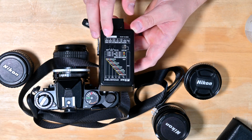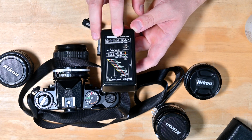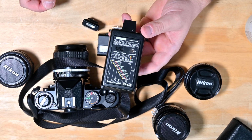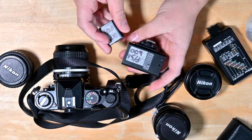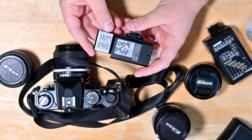The way these work is this one's got a nice scale on it that tells you, depending on what ISO you've got, you just set it to the aperture, and then you just shoot, and it pretty much can't miss. It just works. And these are pretty much the same. I've actually got settings written on them just to give me a guideline of where I'm at.